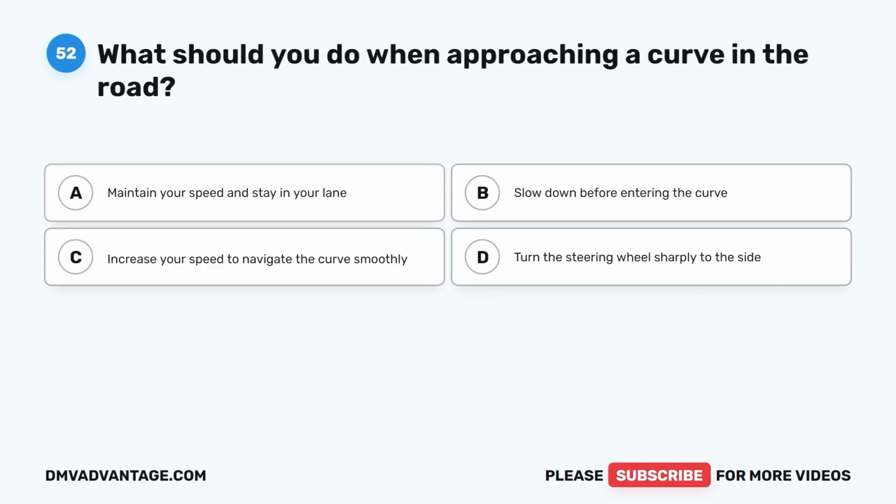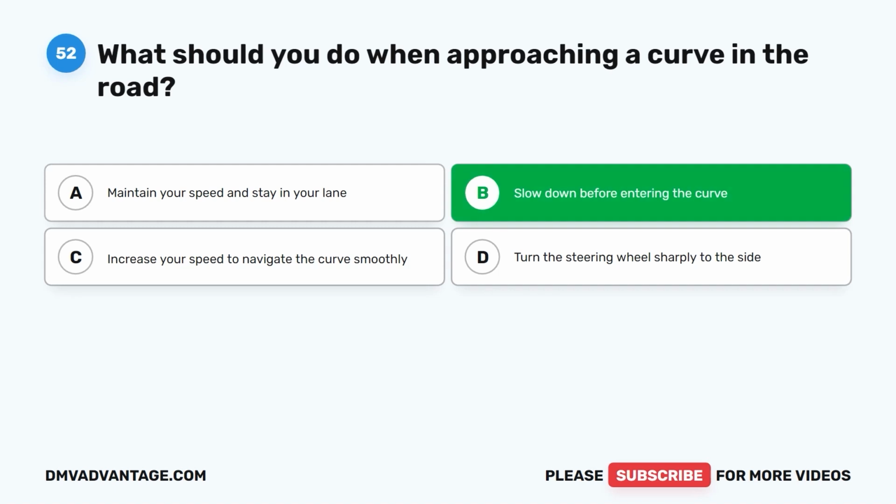Question 52. What should you do when approaching a curve in the road? A. Maintain your speed and stay in your lane. B. Slow down before entering the curve. C. Increase your speed to navigate the curve smoothly. D. Turn the steering wheel sharply to the side. The correct answer is B. Slow down before entering the curve.